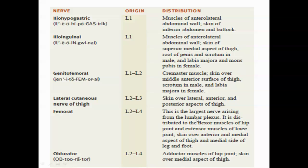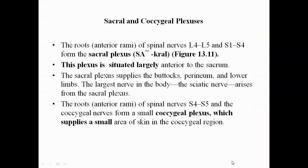Femoral is the largest nerve arising from the lumbar plexus. It goes to the flexor muscle of the hip joint and extensor muscle of the knee joint, skin over the anterior and medial aspect of the thigh and the medial side of the leg and foot. Then you have the obturator. It supplies the adductor muscle of the hip joint, skin over the medial aspect of the thigh.